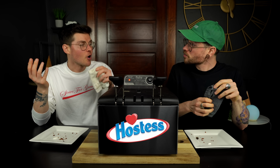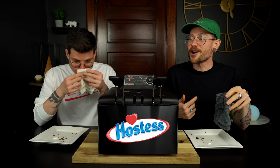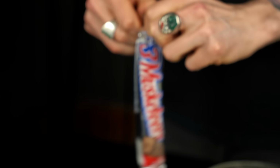Not that bad, but also not great in my opinion. I think it's at the bottom of my list. It surprised me. I actually thought it turned out a lot better than I was expecting, but still doesn't touch the Uncrustable. So on to some iconic chocolate bars.